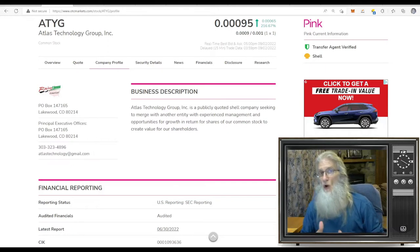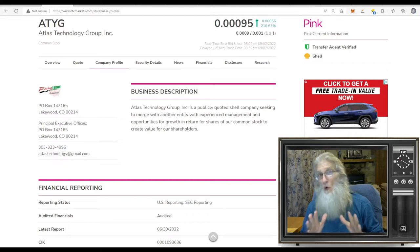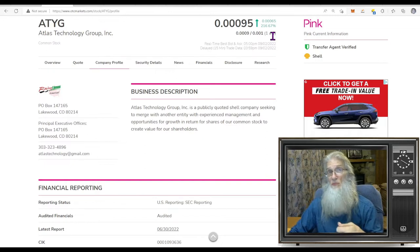Well, as it was running, I kept on doing some more research because something wasn't settling with me. And there are a couple questions I have about all that's happening right now. And I'll share those with you as we go along. So ATYG finished the day at 0.0095 with 216% gains.